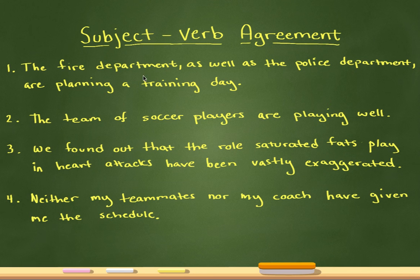So I think the best way to see this and learn it is through examples. So I have 4 examples here, each sentence containing a subject-verb agreement error. So if we look at number 1, it says, the fire department as well as the police department are planning a training day. All right. At first, you might think this sounds perfectly fine because it's the fire department and the police department who are planning a training day. But actually, it's only the fire department.